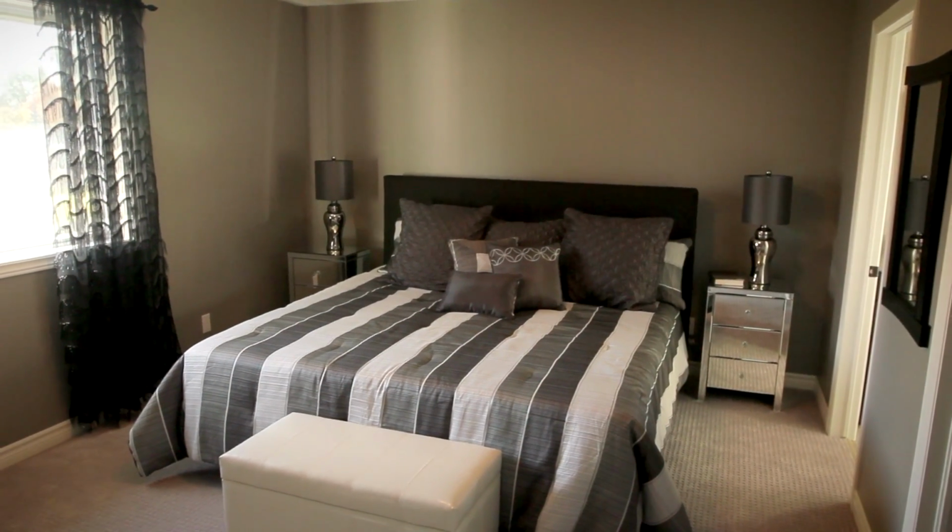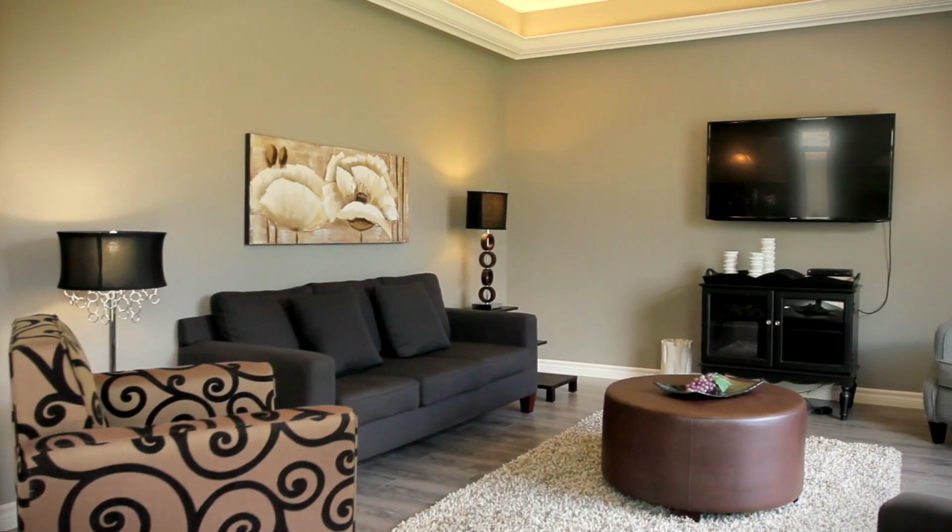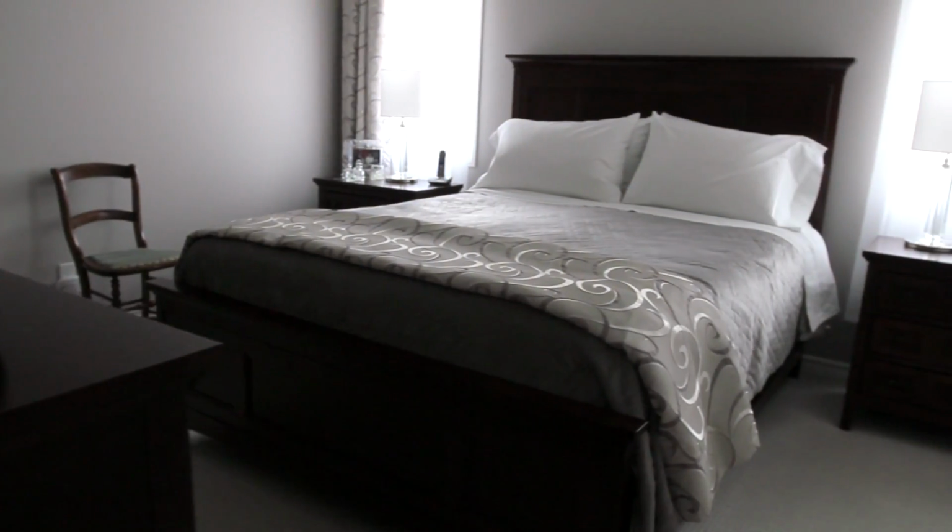Along with the help of our in-house professional interior designer, we guarantee your home will look beautiful and blend with current design trends. Before we can move forward and create your custom dream home, there are a few decisions we will need you to make. We call this our selections process.